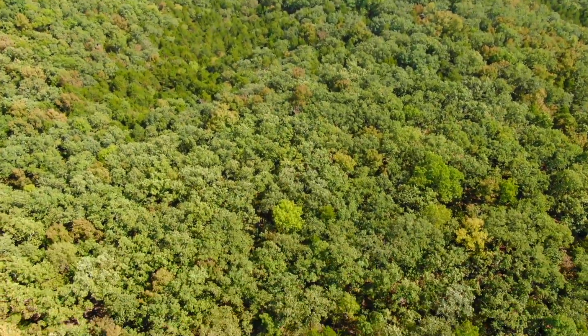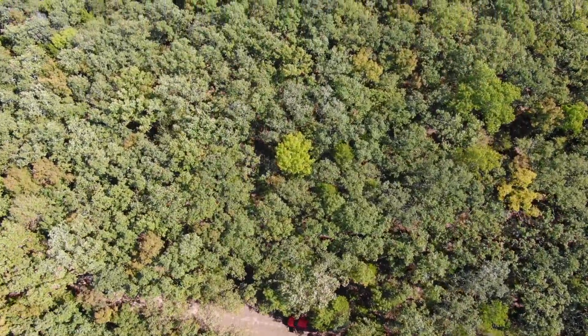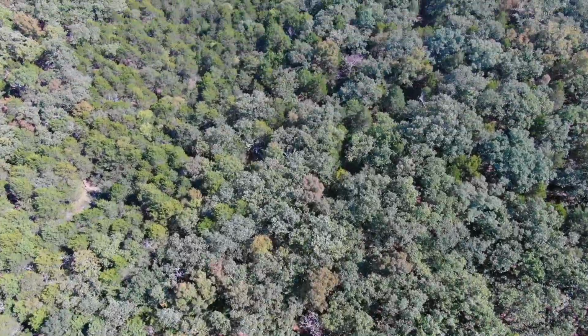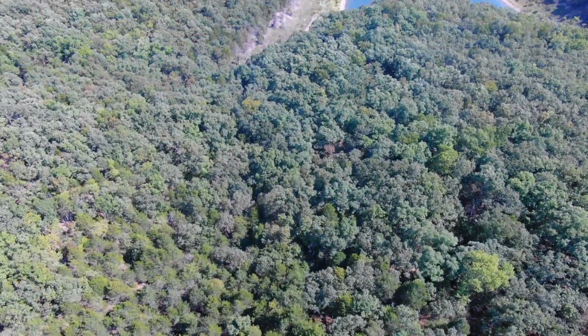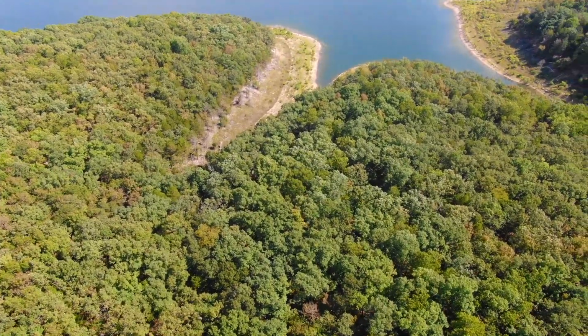So now we're heading easterly over the property. There's the truck. And we're going to head easterly over the property and check it all over. On the left, you can see what looks like a cedar grove. And then we'll come up on the Corps land and then the lake itself.